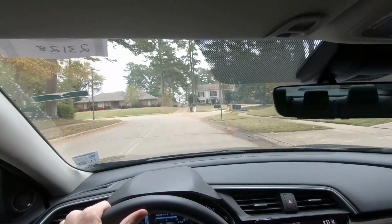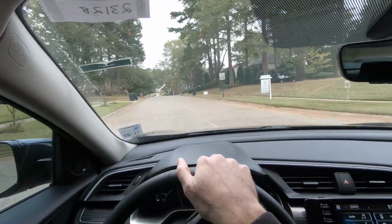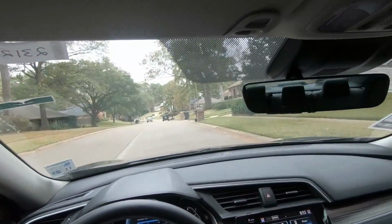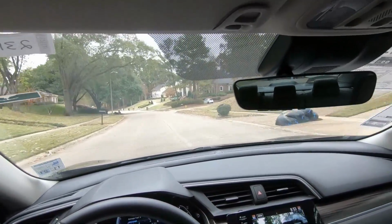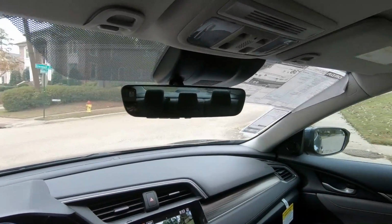I'm not gonna even slow down for this turn right here. We're just gonna take it at speed, no problem whatsoever. Just excellent cornering capabilities out of this Civic. But with the steering wheel, there is literally no play in it. So it's almost like driving a high-performance sports car.